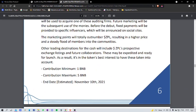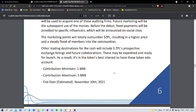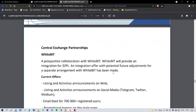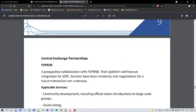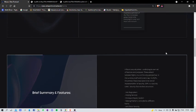And as you can see, it is also mentioned that the minimum contribution will be 1 BNB. Maximum contribution 5 BNB. Now, obviously some of these things will change, because this project is in very early days. I mean, presale hasn't even started yet. They're still just collecting people. They're still working on the stuff, trying to develop things, and that's all there is to it. So yeah, guys, this is one of the upcoming launches on Binance Smart Chain in around 2-3 months' time.